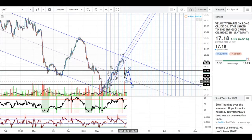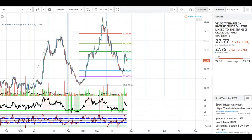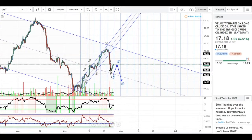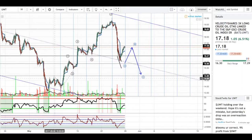I'm in its inverse, DWT, and right now I'm liking a lot of the things that I see in DWT. However, let's stick with the UWT chart just because I like the long charts. Let's go ahead and clean this up a little bit. Again, we have our time zones right here. Zoom into the 30-minute chart. Our time zones mark a low, a low, a low, a low, and a high.